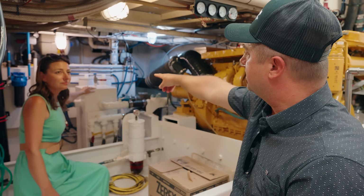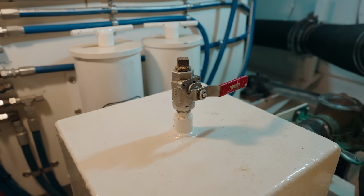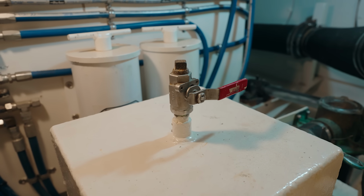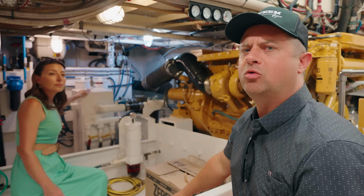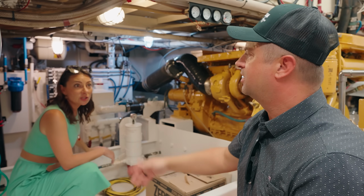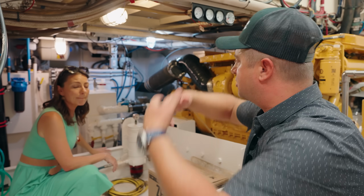The cool thing is you see the valve on top there? You can put some high pressure air on it and blow it out if ever you were to suck in a huge bag or something, like a jellyfish, anything that can clog it up. You can actually blow it out.